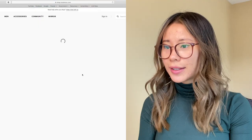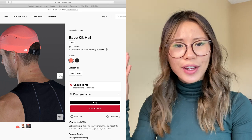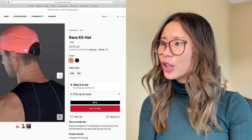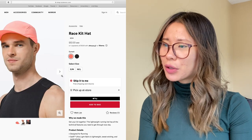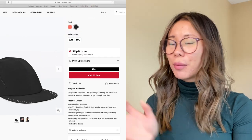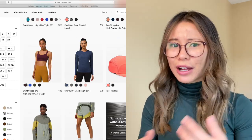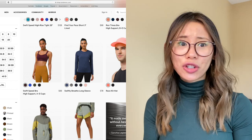We have a race kit hat in sunset. Yeah, it's interesting. The perforation on the actual cap part looks very interesting to me, but overall, as a running hat, sure, I'm just not a big hat person. I never have been, so I don't choose to wear a hat, which is probably not the best thing in the summer. I'm definitely going to have to pass on that one, but that could be a great item for summer running or even just summer lounging around, you know, by the beach or something like that.